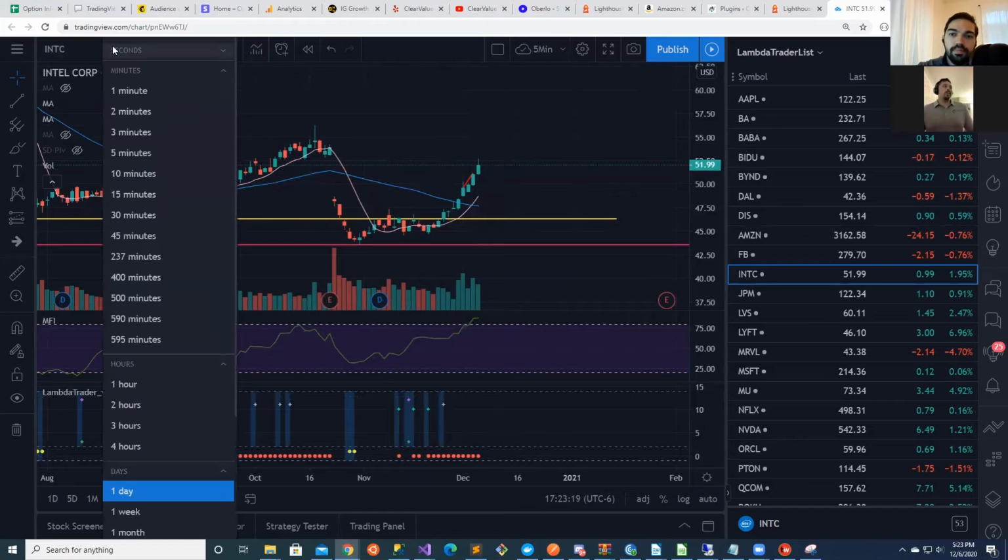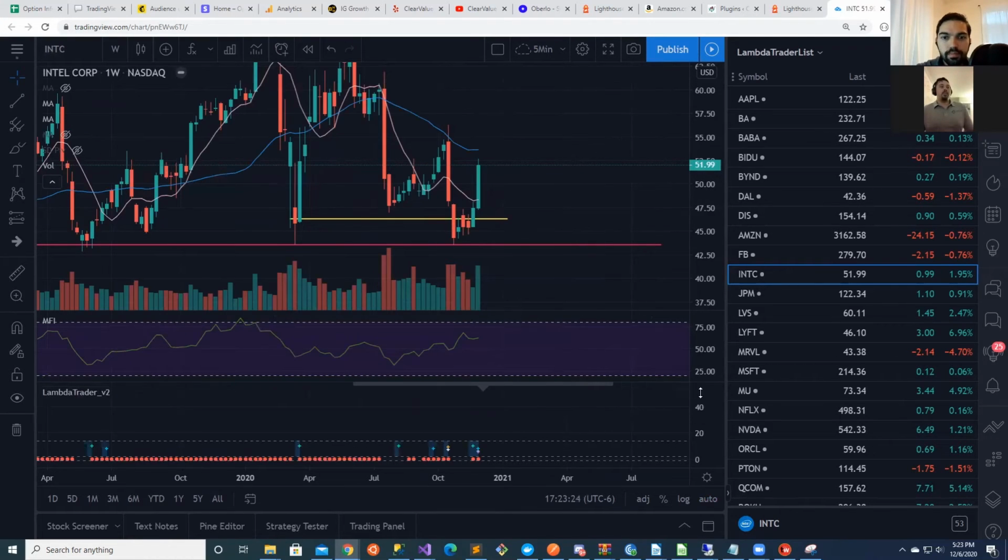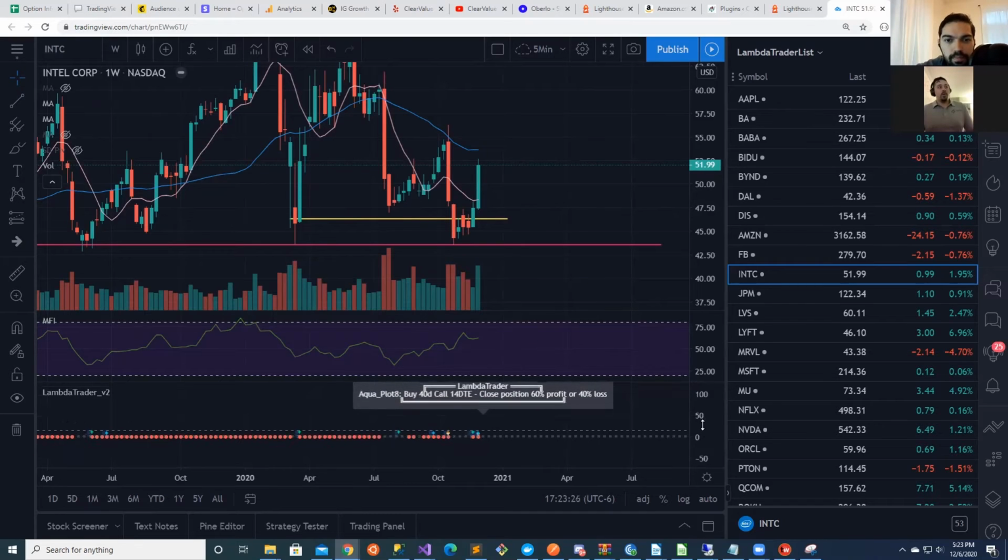So I usually just take a peek at the weekly and see what LambdaTrader is telling me. And you can see here that LambdaTrader kind of threw us a bone. So it says 14 days to expiration, right? But we're on the weekly chart, so we may want to add a couple days, I would say maybe a week or two to our expiration. So maybe 28 days out, which is DTE.